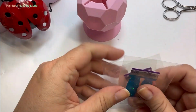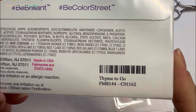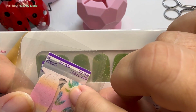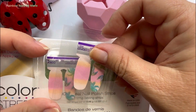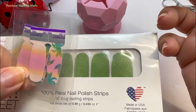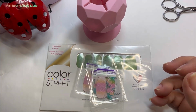Alright, so I'm going to use, this is Retired, Time to Go. I thought this green right here would pair well and bring out this little bit of the green that is similar here. So we'll see how it goes. Plus I'm using these and there's no thumb, so I gotta compensate for that. So I will sort these out and we will get started in just a minute. I'll be right back.